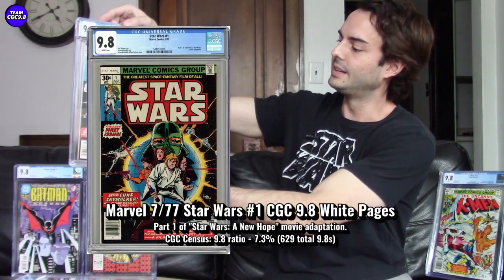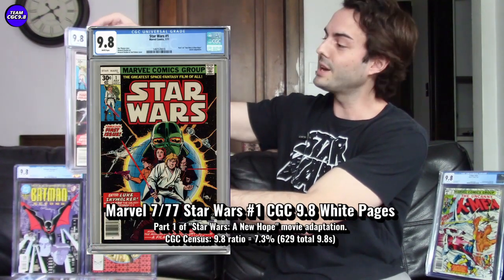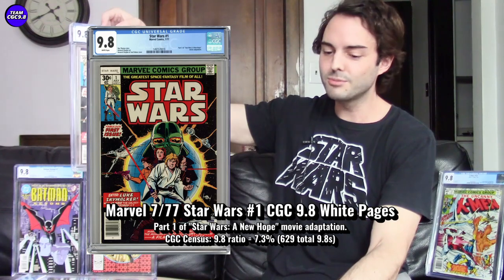Next one on the list is Star Wars number 1. Star Wars number 1, one I recommended back then and still one to recommend, I think. Such a great first appearance of all the classic characters, Luke, Leia, Darth Vader, and kind of a movie adaptation. So some people have shied away from this book because of that, but the prices have done quite well on Star Wars number 1 too.